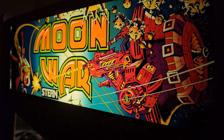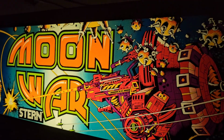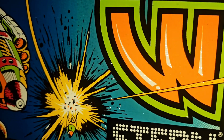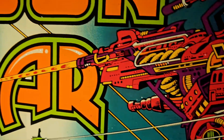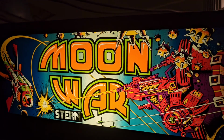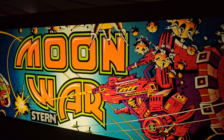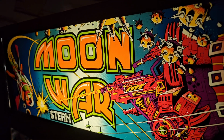Okay, I just gave the marquee a spray with Windex and wiped it off, and here it is up close. So it looks pretty good. You can see a few specks here and there, but I'm being picky. It's in fantastic shape for being an original. So with that triple thick, it'll be protected for many years to come. So now let's move on to the control panel.